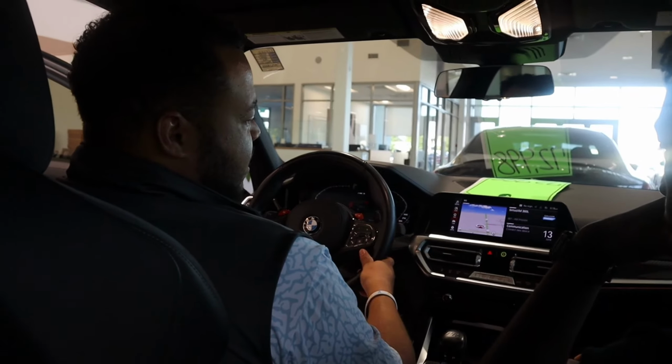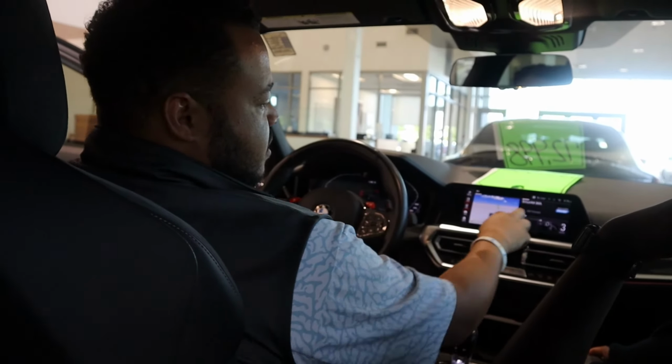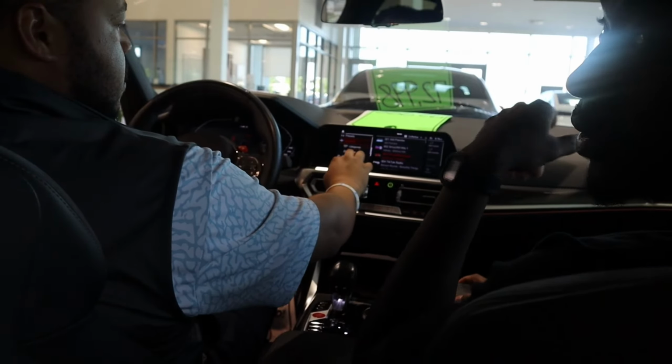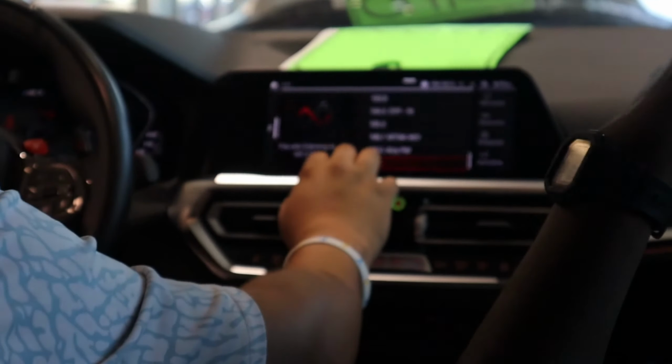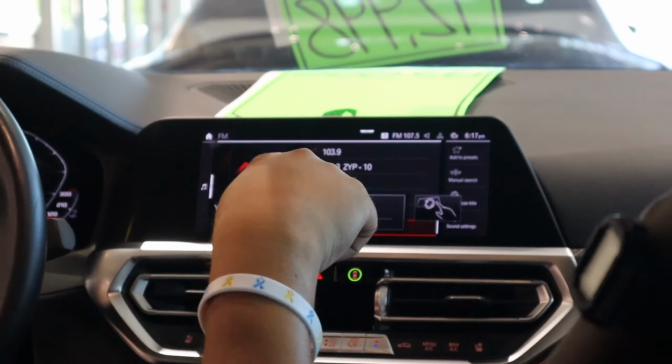It's also cool, it's got gesture control. So with the gesture control, you can actually, see if I can do it, you can actually adjust the volume. He did it without touching the screen though. Yeah, I blinked in the middle of that. You can pick my hand up. You can adjust the volume.